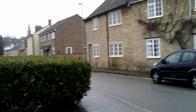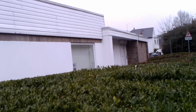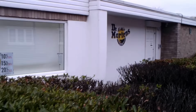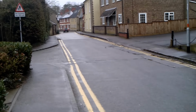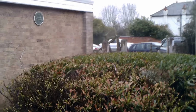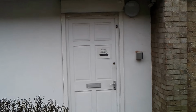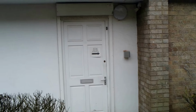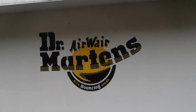And yeah, so come out of there, and here's the dock shop. So you go around here, and look, you can't park in the High Street. Look, it's all double yellows, so don't even think about it. So please use side entrance, it says. Please use side entrance. And there's Doc Martens with bouncing soles.